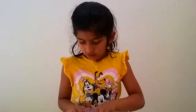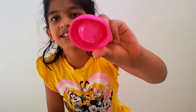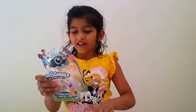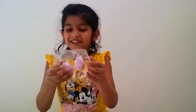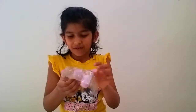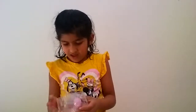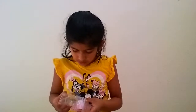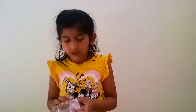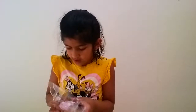Okay, there. And so, ooh, we even got this pink nest. I forgot to tell you guys. And so, ooh, here are the little eggs. I'm going to carefully get them out. I'm going to try to get this out really carefully so that it doesn't break, because I don't want to break this.